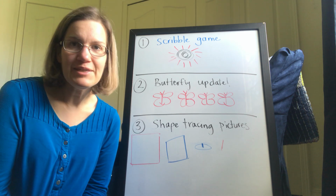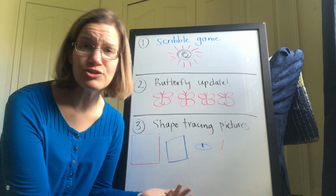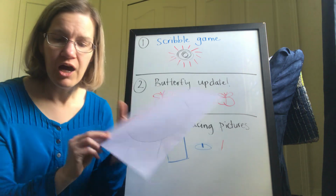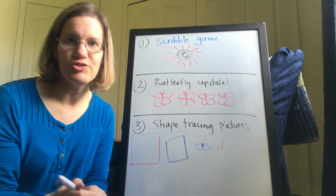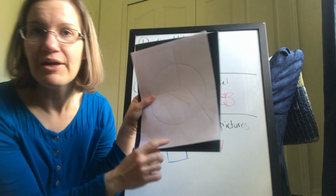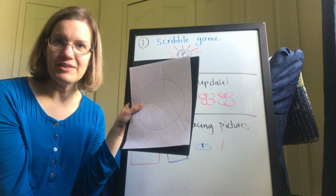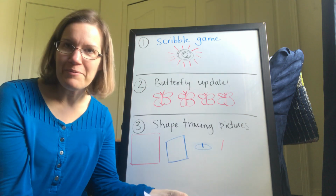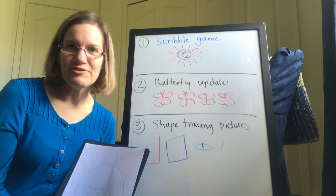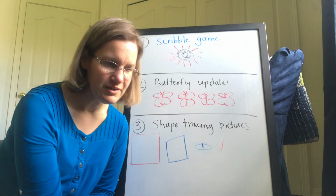So we would love to see what you find in your house and what you trace and what your pictures look like when you're done with them. Also, I could color them in a little bit. Now, I don't want to use a dry erase marker, but I could take a marker or crayons and color in my shapes and decorate them and draw different things with them. So that's an idea of something that you can do at home that's very fun.